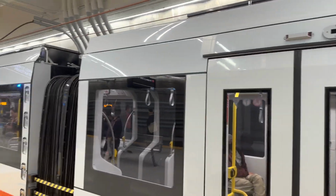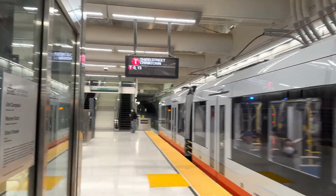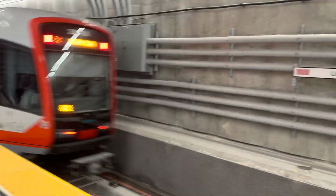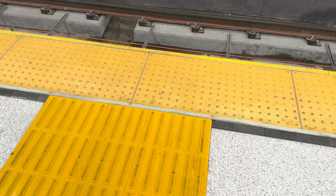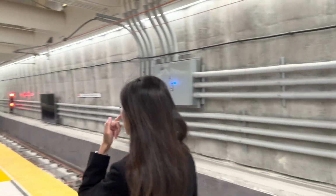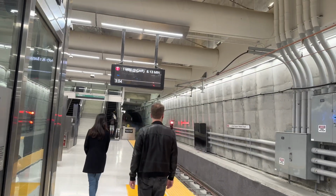Okay, so we just got off this train here, and we are now at the Union Square station. The first thing I noticed was that there are these tactile domes right outside the doors. I'm not sure if those continue or not, but we'll find out as I explore this station. Again, I haven't been here yet, so I'm going to go explore it, and then we'll talk about it.